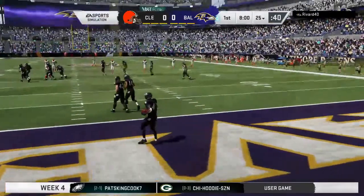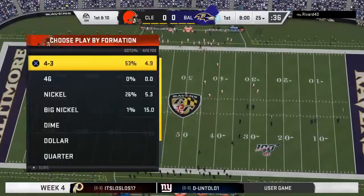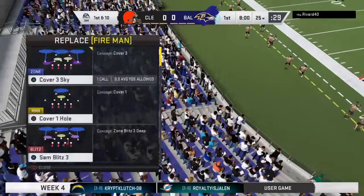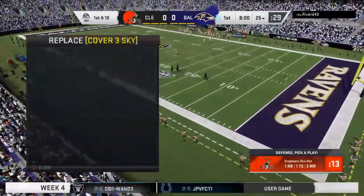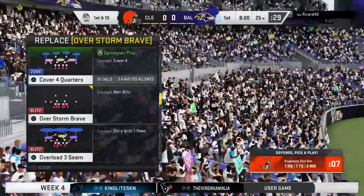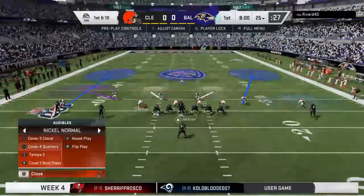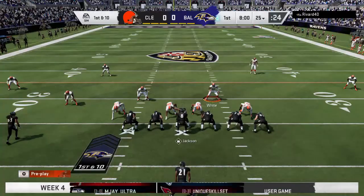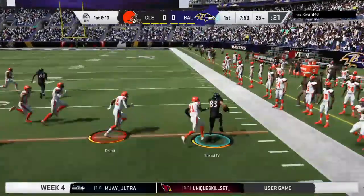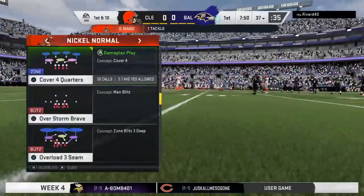And no return on this one as the fair catch is signaled for and taken. Let's go. They'll start out here with a jet sweep. And they're able to get this one across the 35. 12 yards to pick up there. Good for a Raven first.